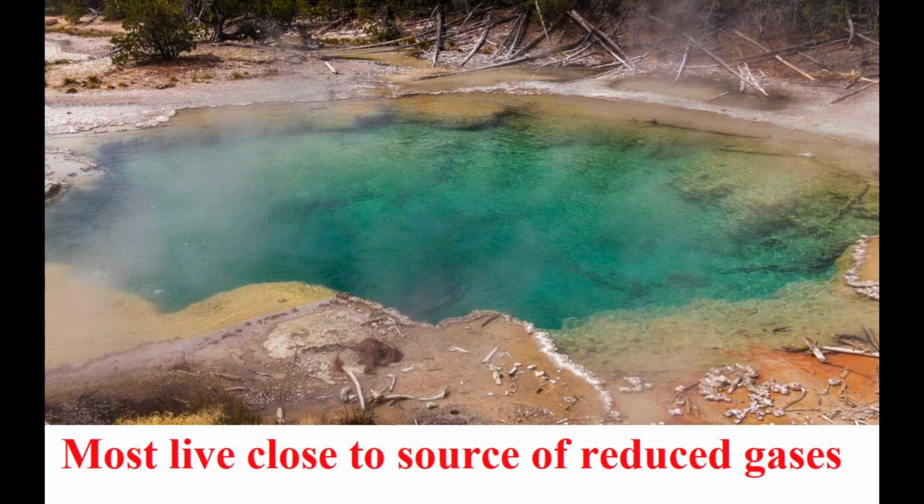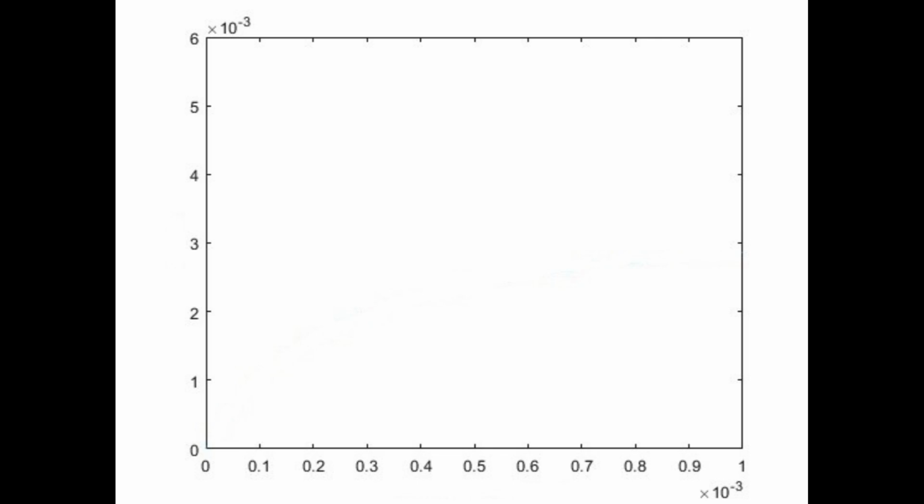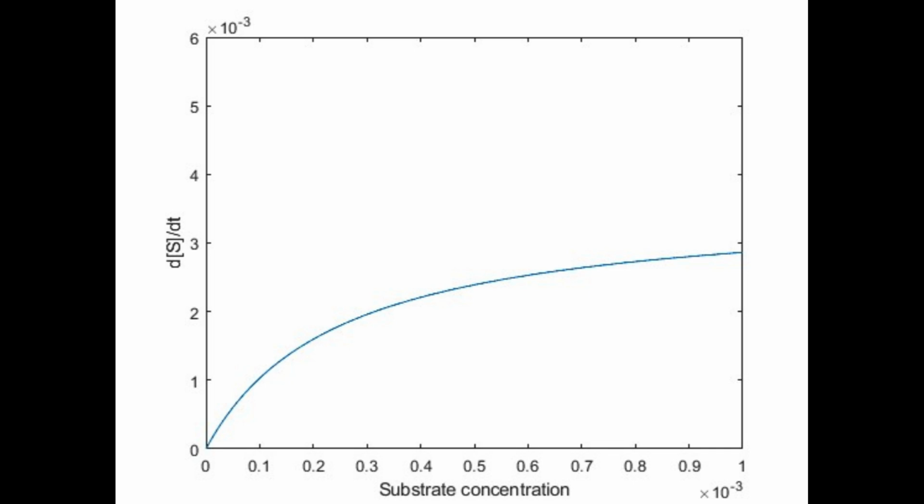If you take a mole of an enzyme and plot the concentration of the substrate on the x-axis and the rate at which it's consumed on the y-axis, as you raise the concentration, the rate at which it's consumed will also increase. But the rate will then begin to level off. Over time, the reaction rate will increase at a slower and slower rate as it approaches a horizontal asymptote.